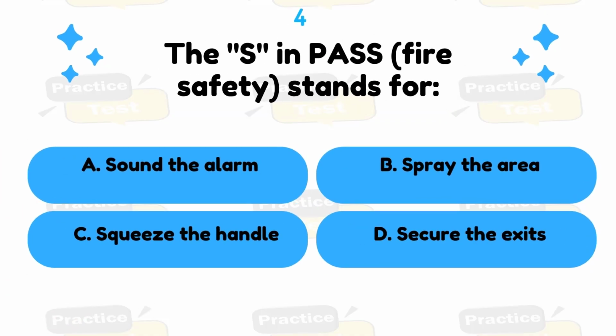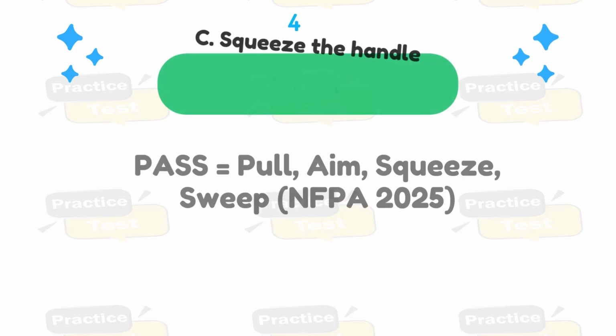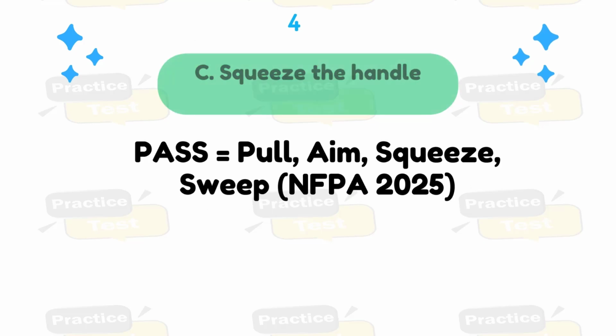Question 4. The S in PASS, fire safety, stands for: A. Sound the alarm. B. Spray the area. C. Squeeze the handle. D. Secure the exits. The correct answer is C. Explanation: PASS. Pull pin. Aim low. Squeeze handle. Sweep side to side. 2025 NFPA update.